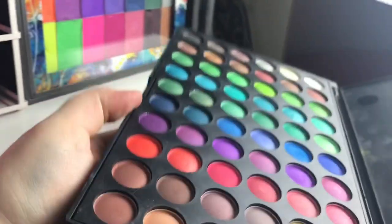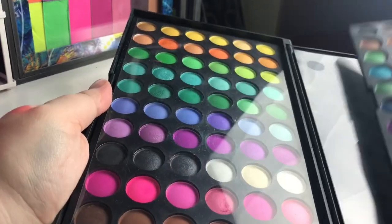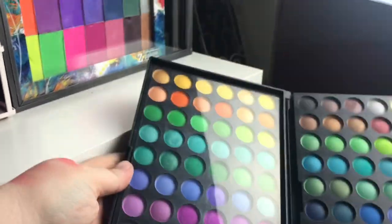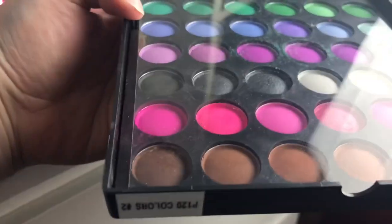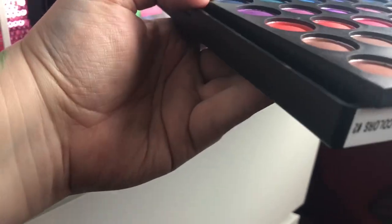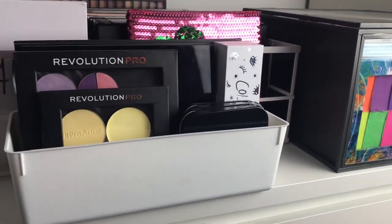And the last one is these. I always take these with me as well, because these shadows are really good actually. And it's not a private label one. But these are really good. If there is one color that I have not taken with me in some other palette, then I know it's in here. So that's really good. Now I think I only have my palettes that I have made myself left.